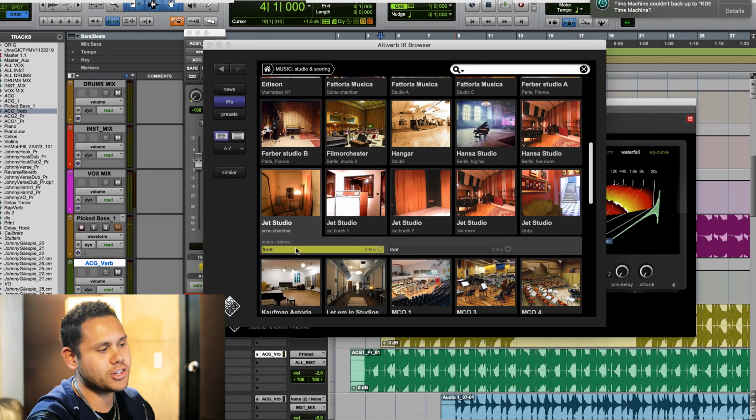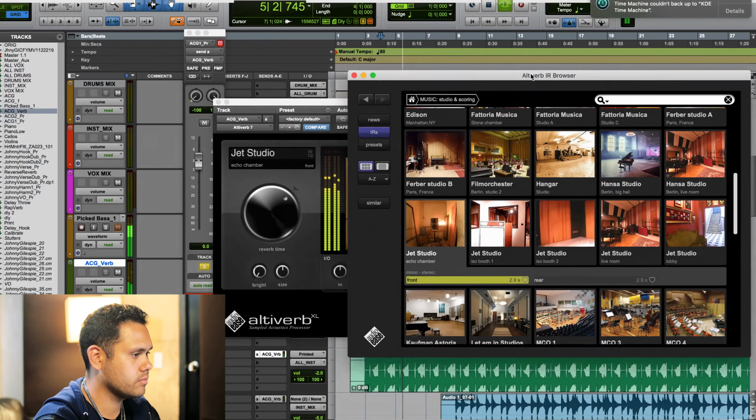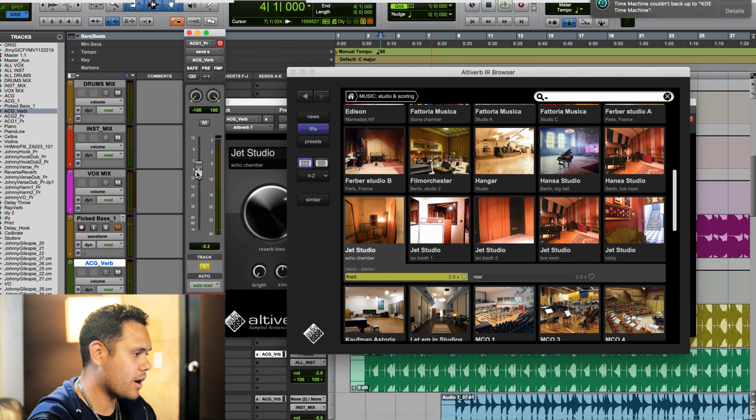So I ended up using this Jet Studios reverb on the actual record. So check it out. I didn't use it in that amount. I honestly turned it to -10, which is what I had it at before.